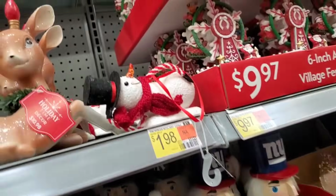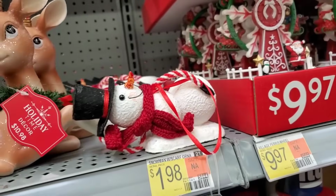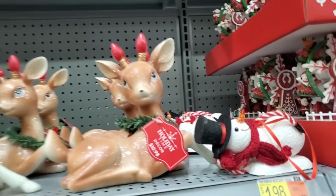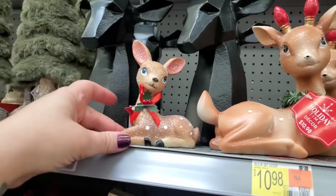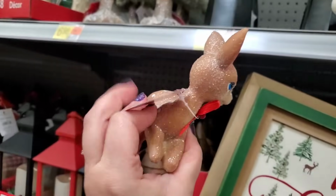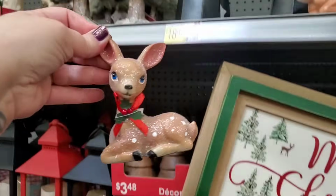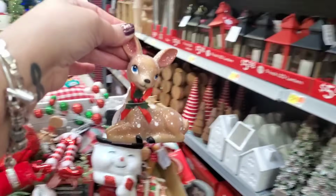This snowman is following me everywhere, you guys. He's just chilling out there in his best. Oh my God, that's so funny. Look at this for $10.98. They're a little small, look, a little one. Okay, I don't know how much he is, but I'm definitely gonna get, look, $3.98. So cute. He doesn't really go with my gingerbread theme, but he has to come with me.